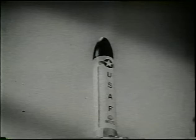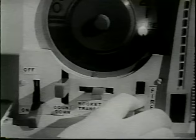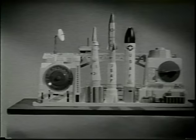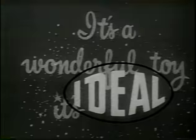There she goes! Yes, you can be in command of your own ideal countdown. It's a real electronic missile base. You sit at the controls and move missiles into place. You count down. You blast off. You track the flight. The ideal countdown comes complete with moon missile and lunar probe, as well as a giant Atlas. Get your electronic ideal countdown now, wherever good toys are sold. It's a wonderful toy. It's ideal.